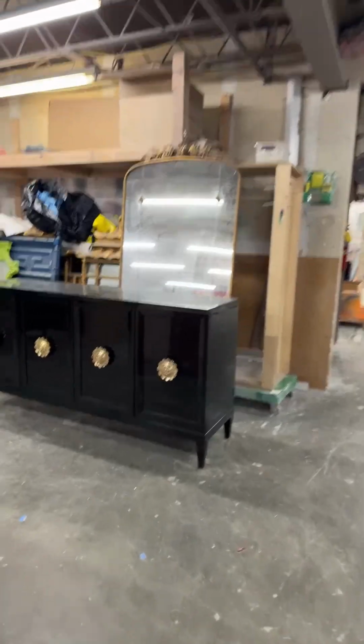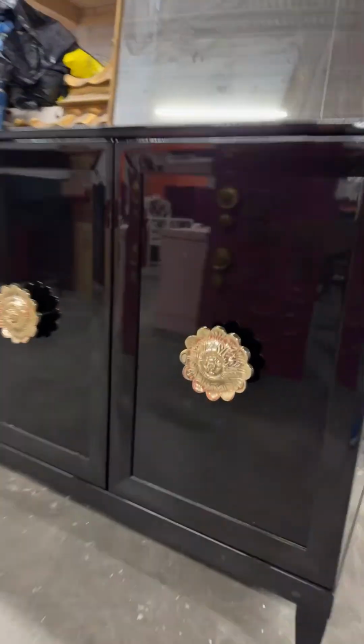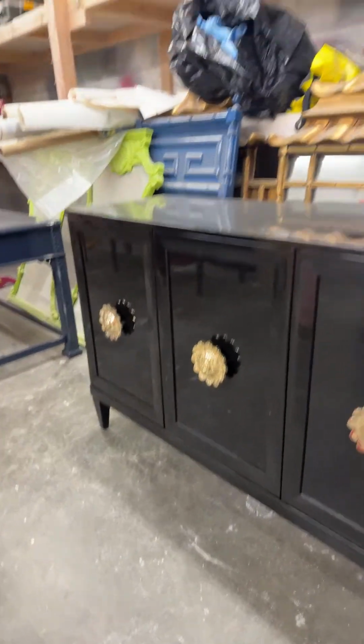Then you got another black credenza over here with, again, more of our Lotus hardware. Pretty sharp looking, right? Black always just shows so well. You can never go wrong with black and brass. It's just absolutely timeless. So I think that is the bulk of what is in the shop.